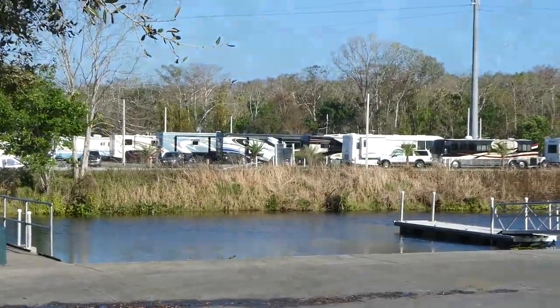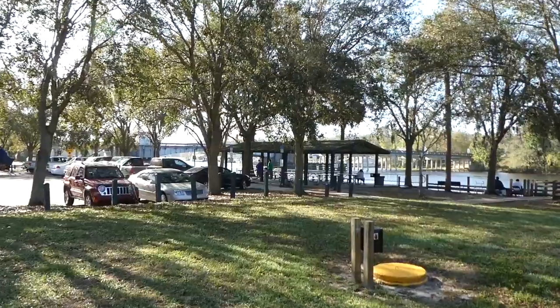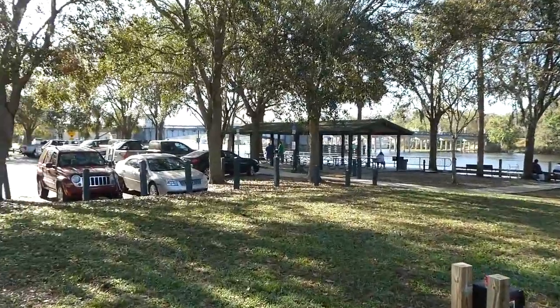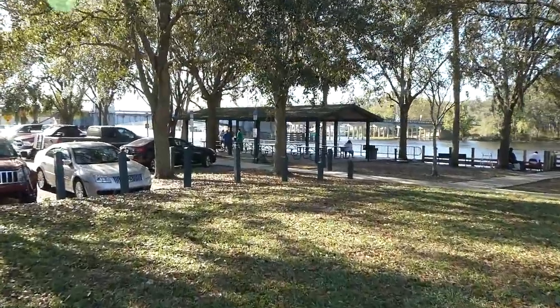It's a beautiful area. They have a nice little picnic shelter over here where you can come out and have a picnic. You can fish here right off the river. Of course, you need your fishing license there.